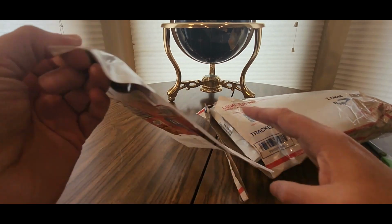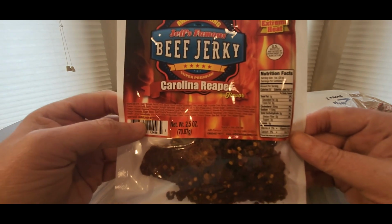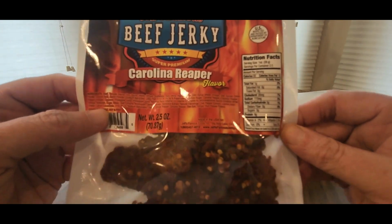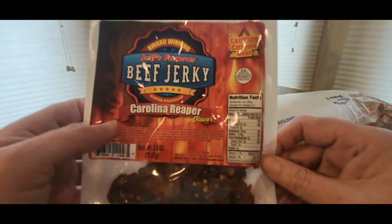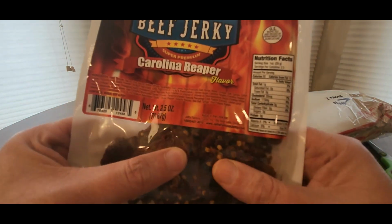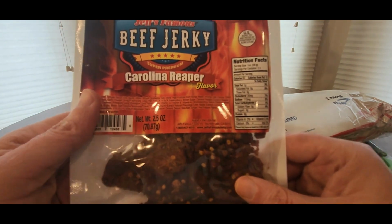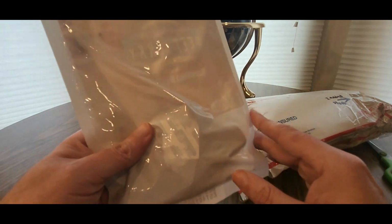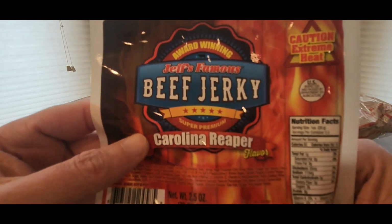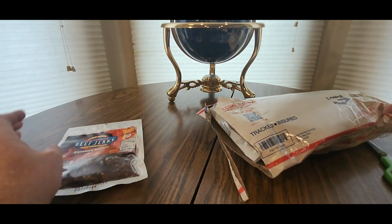And number one. Whoa. Oh boy. Yikes. Just Famous Carolina Reaper. Very hot. Ooh. Nice and squishy. These are definitely the good type of jerky I like. Soft kind. Pretty cool logo. Just Famous beef jerky. Extreme heat. Oh boy.